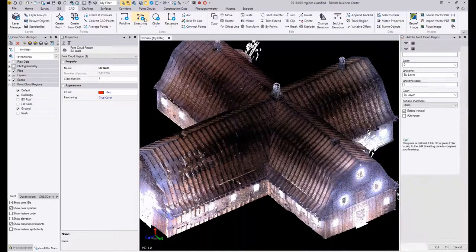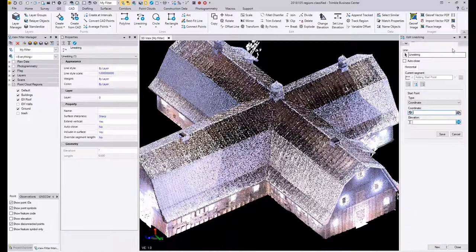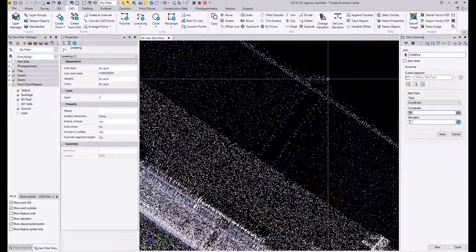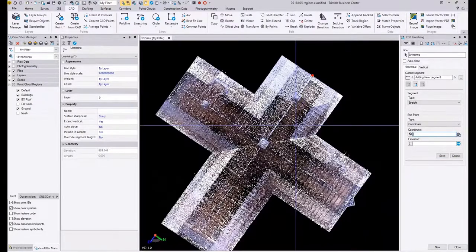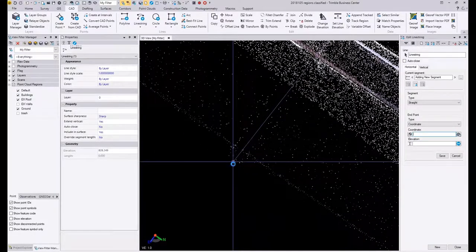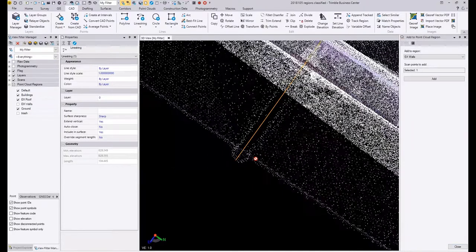So I'm just going to go over here to line string. First thing I'm going to do is turn my existing roof on, and I'm just going to enter through. I just want to rotate and get somewhere close where I'm going to see this. So I'll pick somewhere in the middle. I'm going to zip down. Somewhere in there. Perfect. Like I said, it's not rocket science.